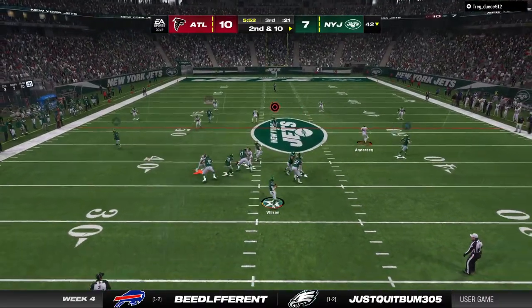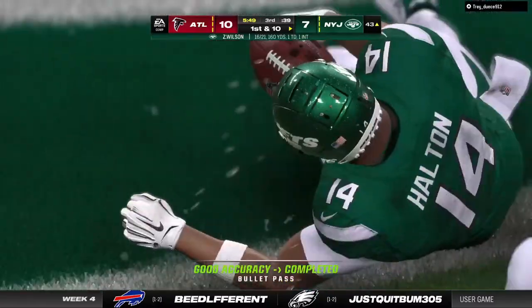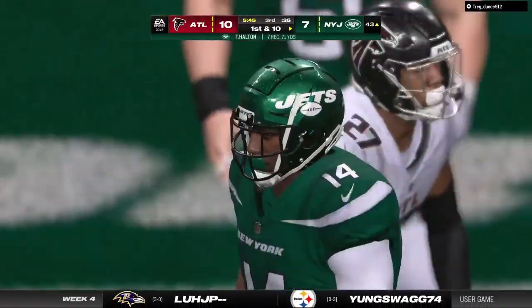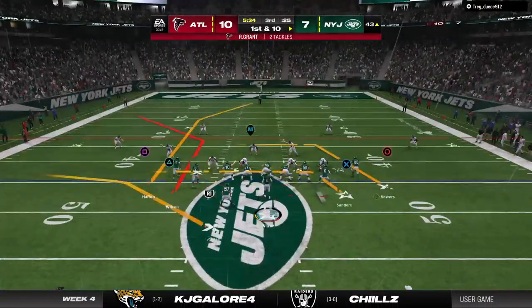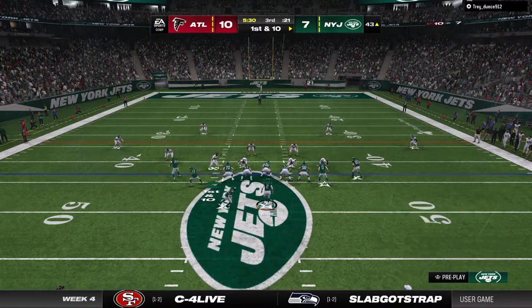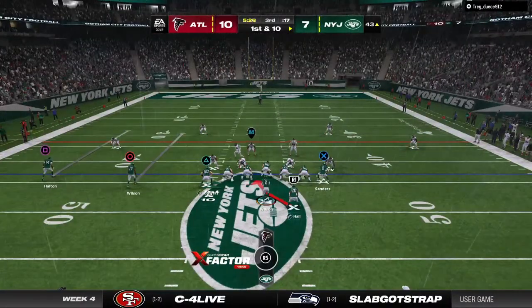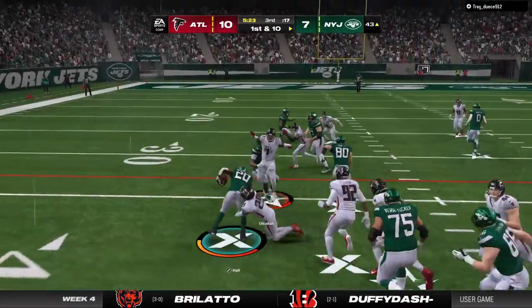Second and 10, it's Wilson again. Got a man over the middle, and it's complete. No question that they're going to continue to look his way. 6 catches in the first half, and now 7 on the game. Wilson going to change things up here. On first and 10, it's Hall.